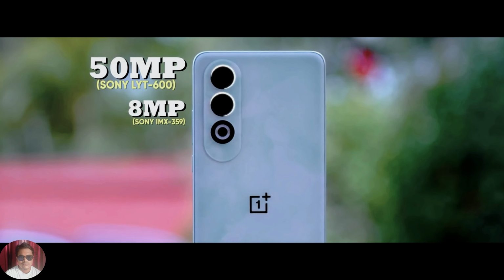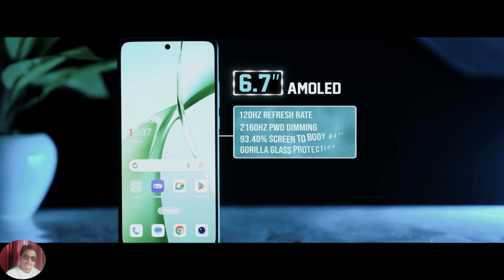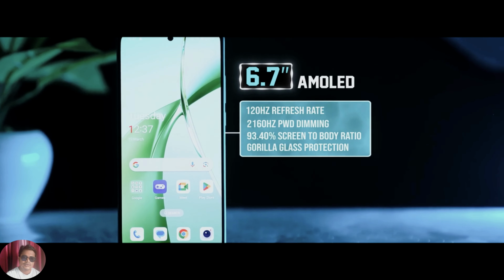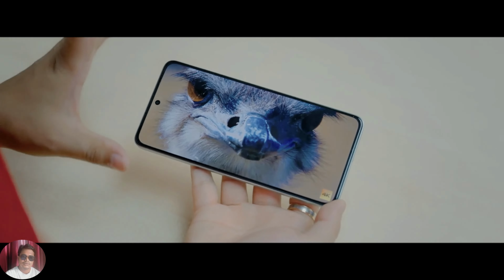Versus other mid-range phones. Value for money. The Nord CE4 offers great value for money with its combination of performance, design, and features. Brand trust. OnePlus has built a reputation for quality, and the Nord CE4 lives up to that standard. Unique features. The 120Hz display and 100W charging are features that set it apart from many competitors in the same price range.